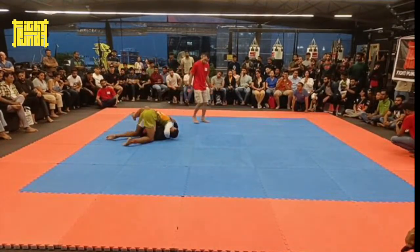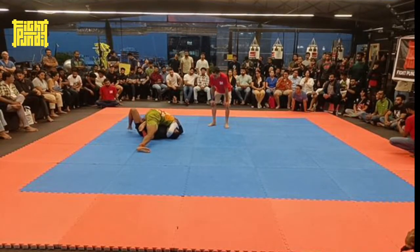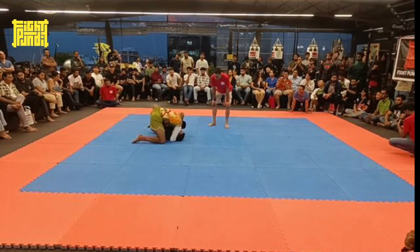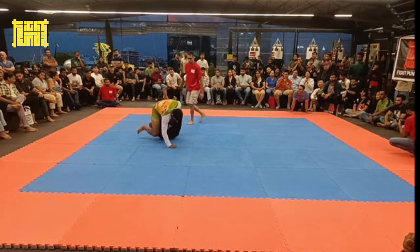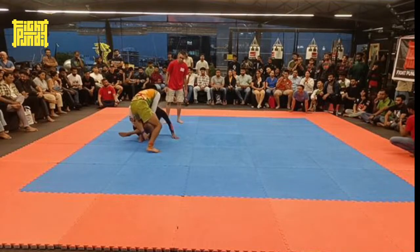Oh! For a second there, Varchas had an arm triangle around Amit. Amit able to work his elbow to the mat. Now he's baiting him with that arm triangle, letting him get a view in. Varchas quite comfortable staying on top. Amit really has to find a way to come up.